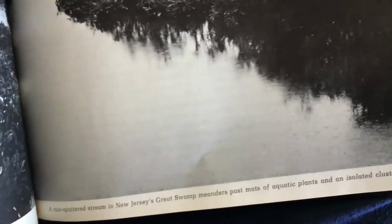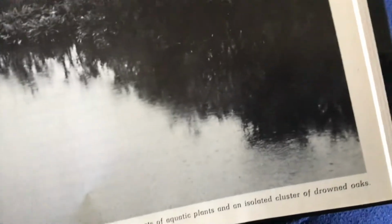A rain-splattered stream in New Jersey's Great Swamp meanders past mats of aquatic plants and an isolated cluster of drowned oaks.